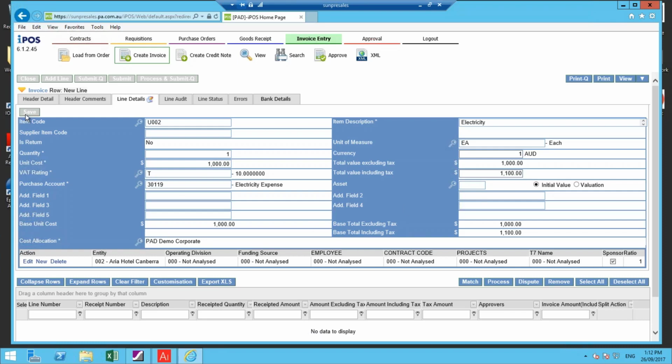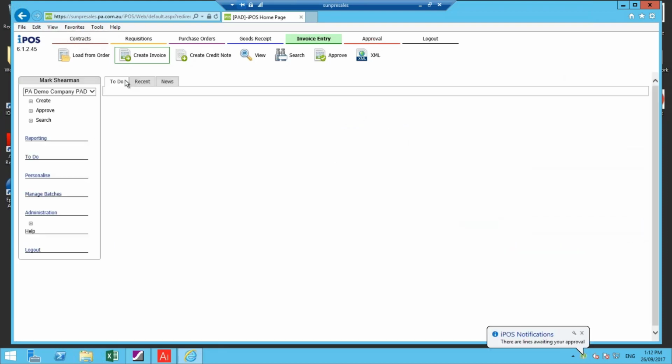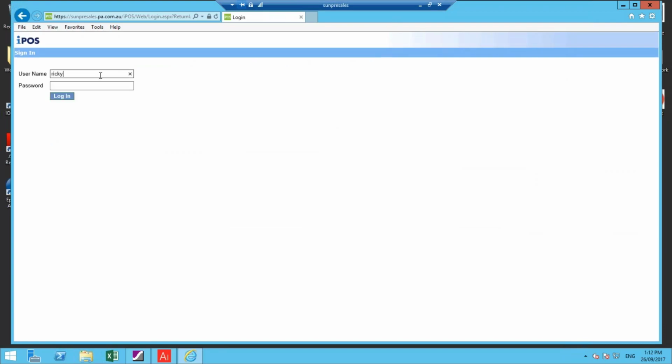I can save that. It identifies who the approver is. It's all done, said and done. My lines equal my headings. I can now submit it. Just like before, an alert goes off to Ricky Ponting, same sort of alert that we saw before. I'll log in and see Ricky.